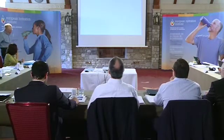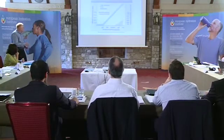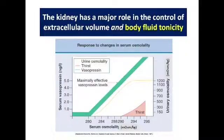And the kidney has a major role in maintaining body fluid tonicity. And on this slide, just to remind ourselves that only when our serum osmolality gets above about 290 does thirst begin to play any role. Before that, we control tonicity on the basis of increasing vasopressin levels as necessary, driving up urine osmolality until that begins to plateau. And the point which Richard made earlier on of this remarkable variation, near tenfold variation we can achieve in urine osmolality.